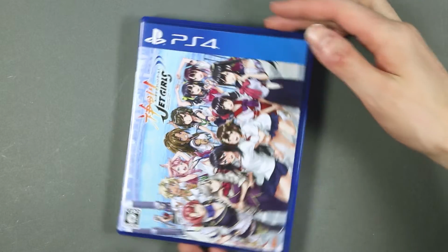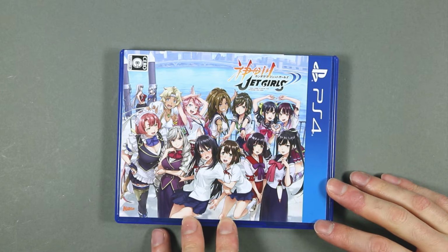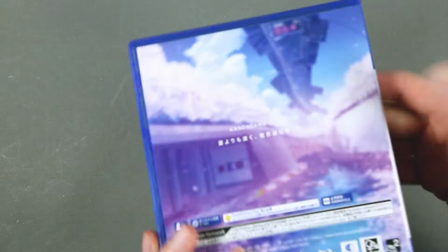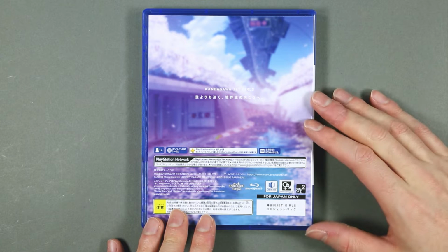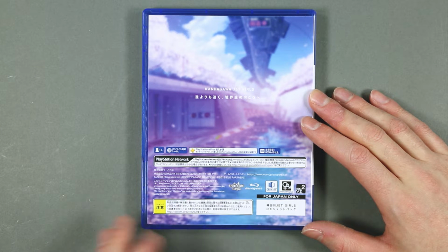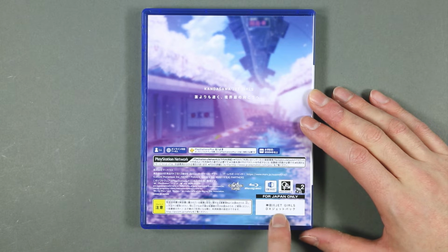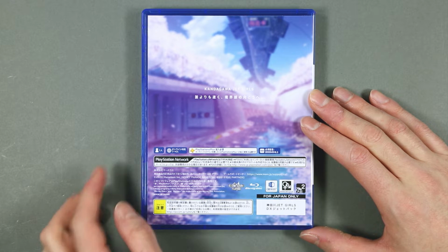The game has on its front cover the same artwork seen on the other box. And on the back, just a very simple background with nothing else aside from some logos of the developer and technical details. And also the reminder that this is exclusive to the limited box.